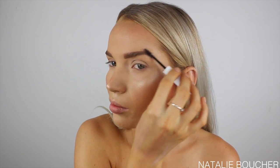You guys know that I normally am obsessed with my Australis Tint My Brow, but this has been all I've been using lately. So I don't know how, but I somehow managed to forget to contour, so I'm going to be using my NYX contour kit, and I'm just going to be using my Sigma Soft Angled Contour F23 brush.